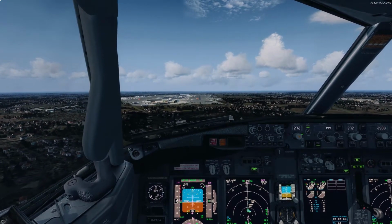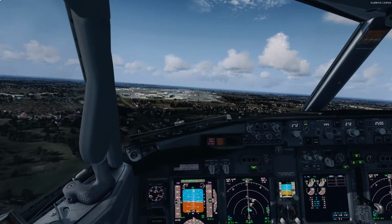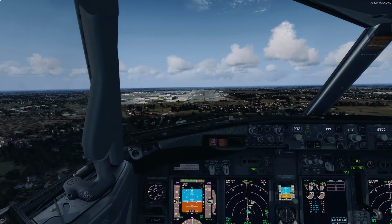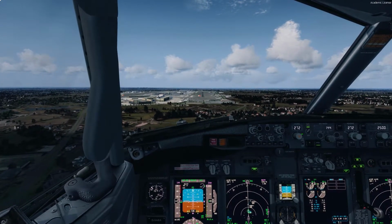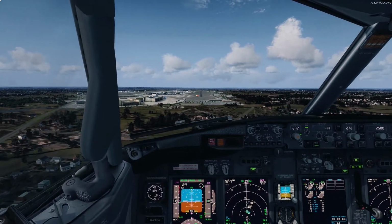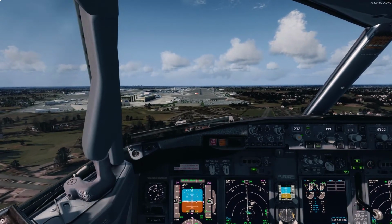We're looking alright though, the PAPIs are looking fine. The PFD is not looking fine though, we're a bit to the right of the runway, so I'm going to try and compensate for that. That's probably too much. By the looks of the PAPIs, we are perfectly on profile, so I'm not too worried about the PFD telling us that we're a little bit high.